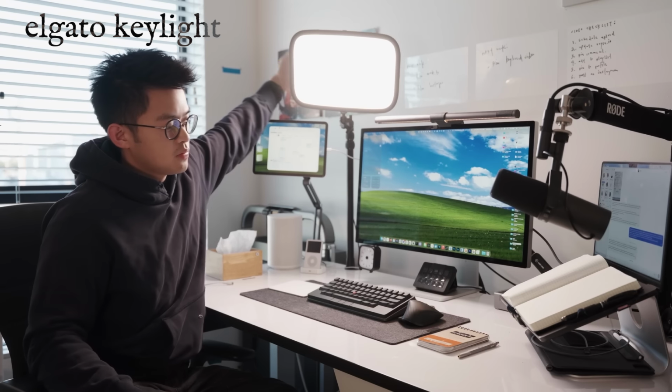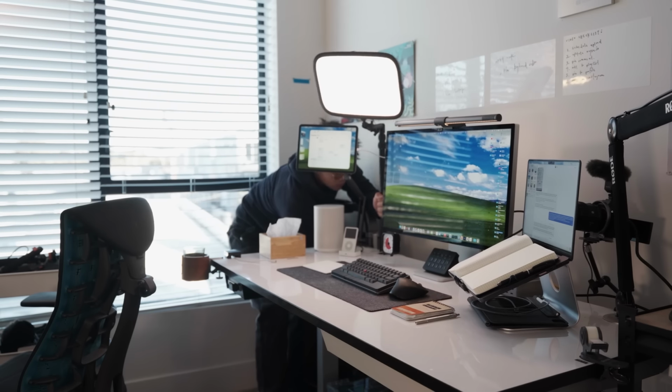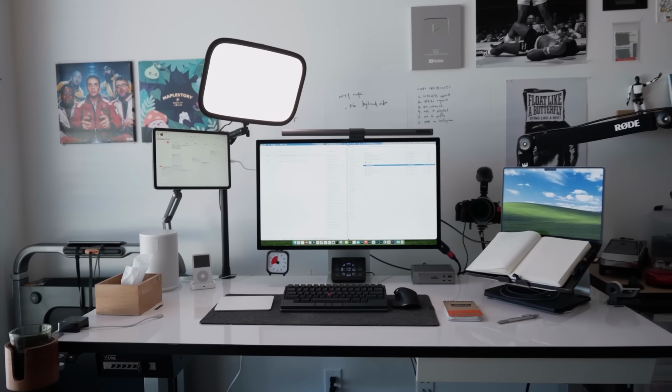The one upgrade I've been experimenting with is having a studio light, and so I've been using this one called Elgato for some of my videos. I'm not sure if it makes a big difference, but some of my videos, especially if I'm recording around sunset or even at night, it's super dark. So I think this might help with that. There's also an added benefit of this being a daylight therapy lamp. I find that this actually helps me wake up faster when I'm waking up really early, like before the sun is up.